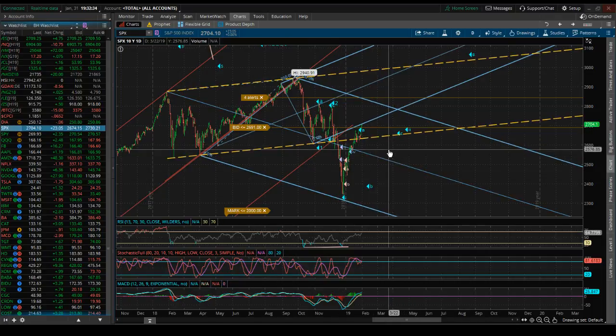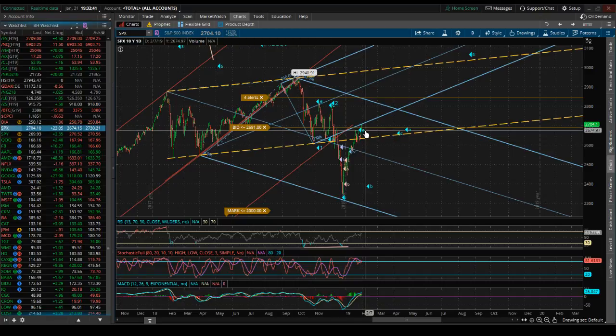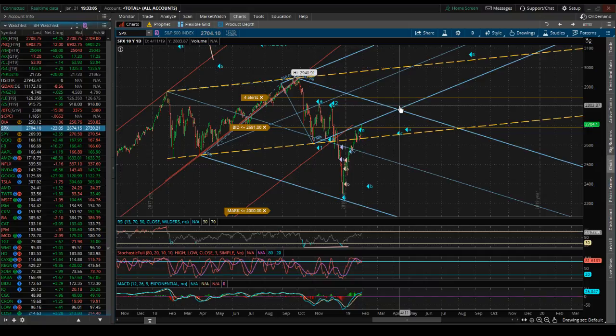So my thought is that we're looking for an ABC pattern. This could be a zigzag, 1, 2, 3, 4, 5, which means we should have an ABC to get to wave B, and then another zigzag back up. So we might see some sort of slow, drifting down move, I would say at least back to 50% of that range, and then we might see another zigzag back up, right? And it could even be this intersection point here.